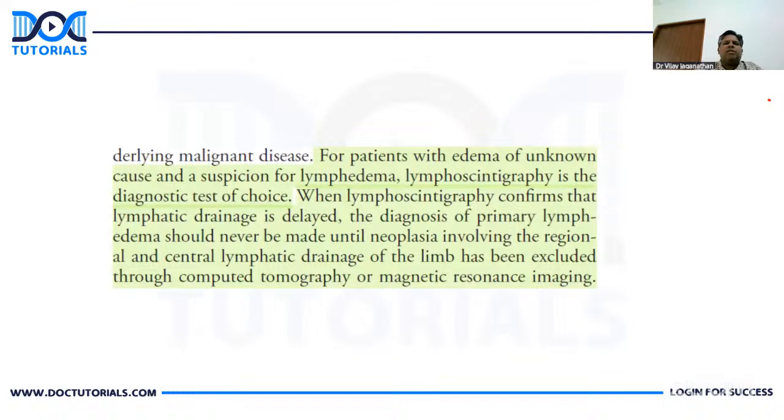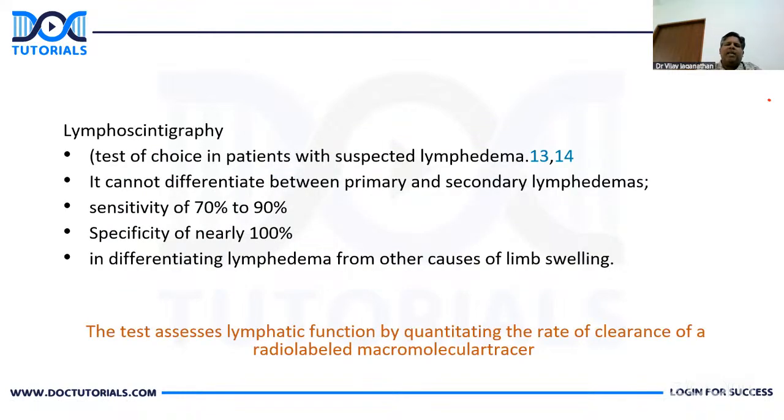So for patients with lymphedema, if we don't know whether it's a primary or a secondary, the best diagnostic modality is lymphoscintigraphy. Lymphoscintigraphy basically doesn't differentiate between primary and secondary lymphedema, but the 70 to 90% sensitivity and nearly 100% specificity is very useful in differentiating lymphedema from other causes of pedal edema. Basically, in lymphoscintigraphy a tracer dye is given, and the time taken for the clearance of this tracer dye is quantified. It is measured at 30 minutes and 60 minutes, and therefore the lymphatic function of the lower limb is measured.